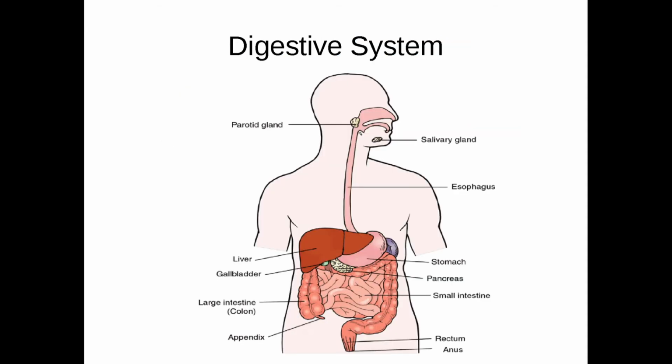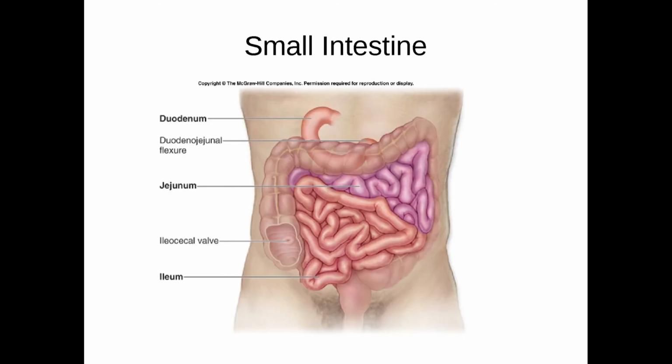So that's the stomach. You've got this whole bag of acid and enzymes, lots of muscle, and then the food is going to leave the stomach and go into the small intestine. The small intestine is where most of the absorption happens. And once again, we're going to talk about that in more detail as we go on.